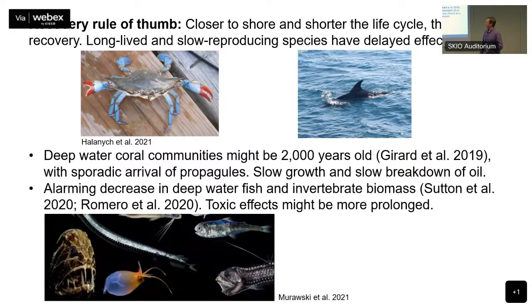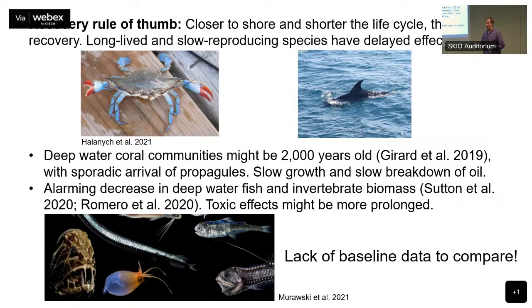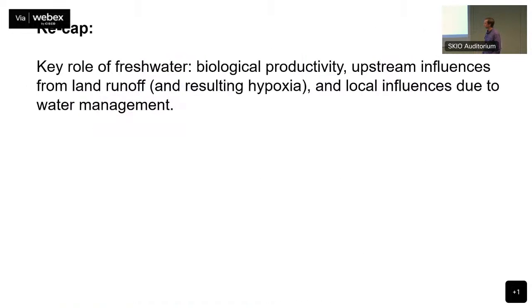And there's also this kind of alarming decrease in the deep water fish and invertebrate biomass after the spill. And in these environments, again, they're a little bit more stable because they're not influenced by freshwater runoff. And so when they get some really big perturbation, like an oil spill, it's a type of effect that these systems may not be used to. And so the toxic effects of the oil might be more prolonged. And a real common theme from all this oil spill research is that there was not a lot of baseline data, particularly in these deep water and mid-water habitats that are not well monitored. We just didn't have a ton to go off of in terms of understanding the effects of the spill.